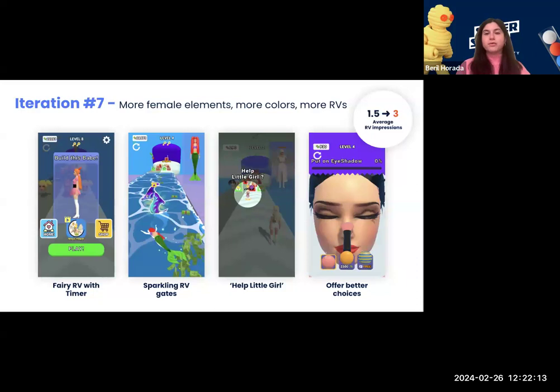Then we followed by offering more choices, so the player wouldn't feel forced to watch RVs. If the player doesn't watch the RV or doesn't want to watch it, they still have the option to keep playing. So we made sure we weren't really oppressive on that aspect and scared the player. Sparkling RV gates were introduced on the 4th level when the RV was placed in the middle of the runner.